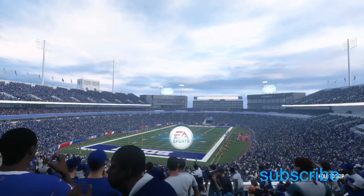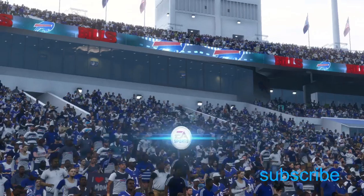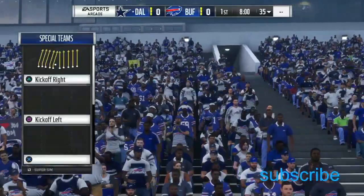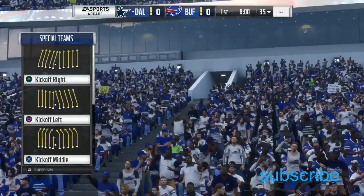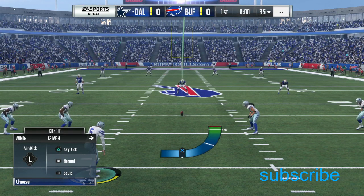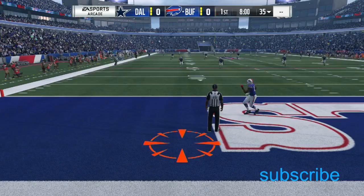are just around the corner as you get a look at New Era Field, just south of Buffalo, New York, in Orchard Park. The folks in Buffalo love their Bills, and a moment ago they entered to the delight of this sold-out crowd.